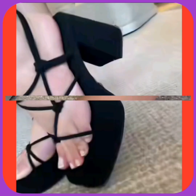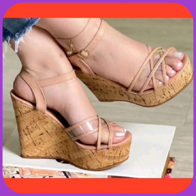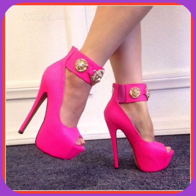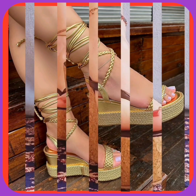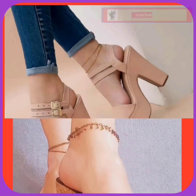And as you see, this black heel also looks really nice, a very beautiful block heel that looks really nice and amazing. And this one is also a very nice blue color. Watch this video till the end, then you will get some ideas about the different kinds of heels that can help you upgrade your heel collection and make it more interesting, beautiful and pretty.